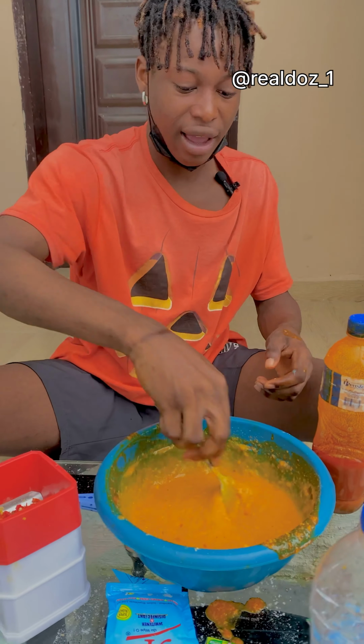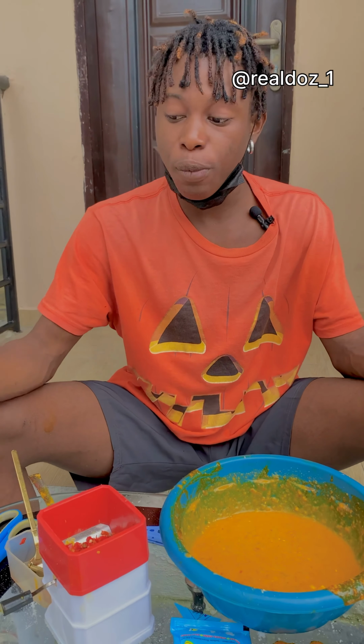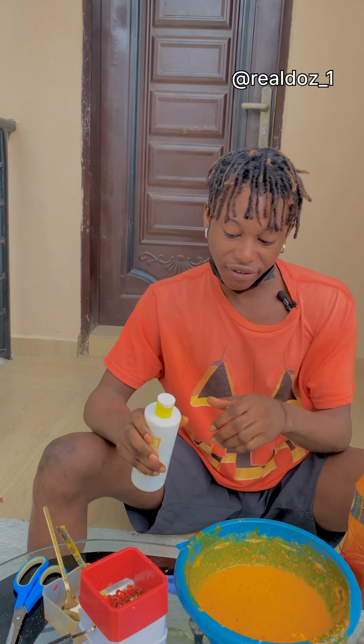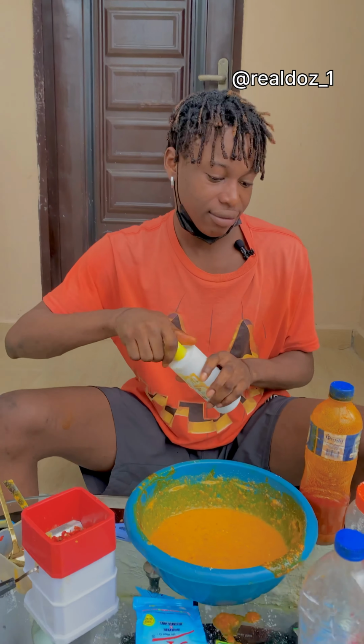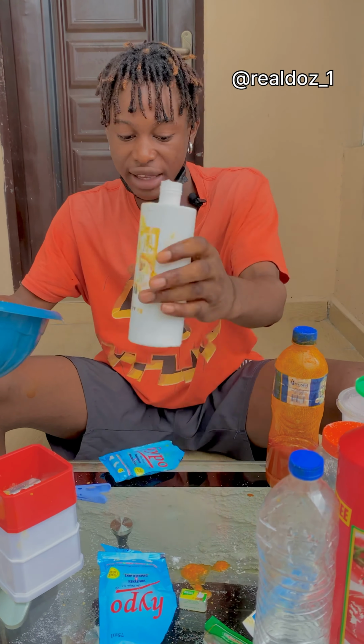So guys, after this process, make sure you have a container where you put your skincare product. Like me, I have a container where I will put it. After putting it, then you choose however you want to do it. So guys, okay, don't worry.